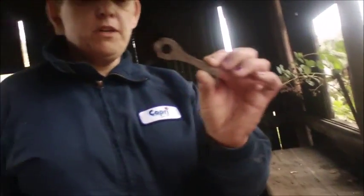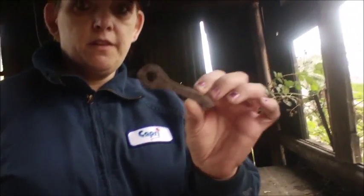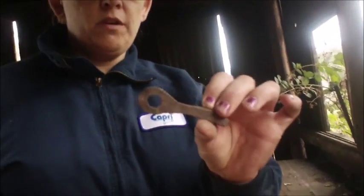All right, we're inside the piggery, and Jen noticed, yeah, that's a big electric wire that would come through there, like a battery cable or something like that. Do you want to take that too?